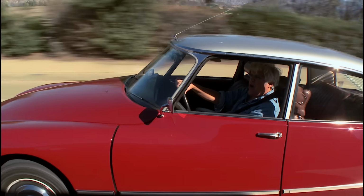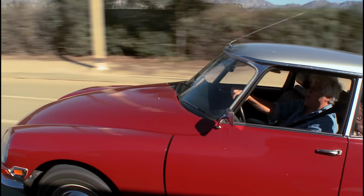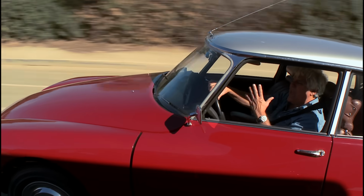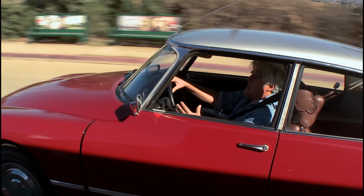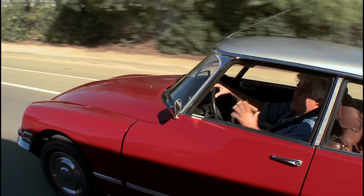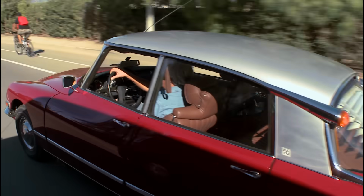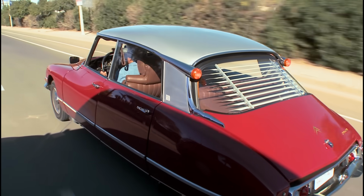Is it the greatest car of the 20th century? I think you can make a strong case for it. It just has so many innovative features in one vehicle, which never happens. You know, most manufacturers get a little scared. They try one new thing, but okay, let's keep everything else by the book. Whereas this, everything was innovative about it.